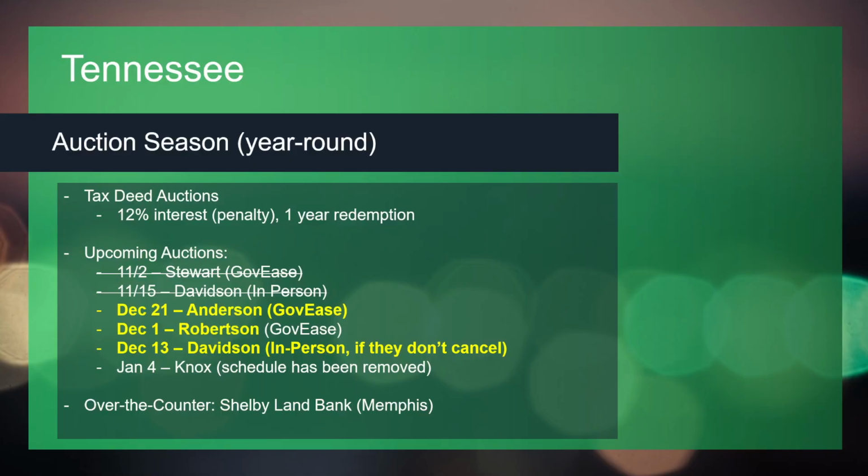And lastly, the only over-the-counter we're tracking in Tennessee is the Shelby Land Bank, which is Memphis. And there's a couple thousand properties pretty much all the time there. And there's usually some Shelby auctions. I think the next one's in March. So also tracking towards that.